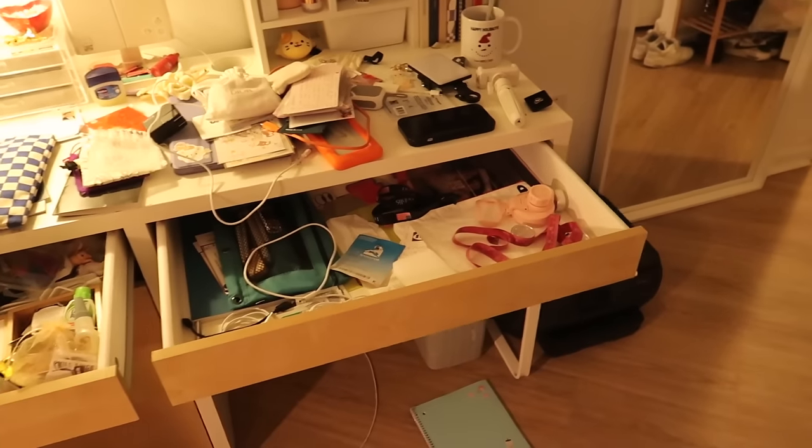Before we do that, I just want to make sure the desk is completely done. And I was really confused on how to sort all of this, and I think what better way to do that than just dump literally all of it out.